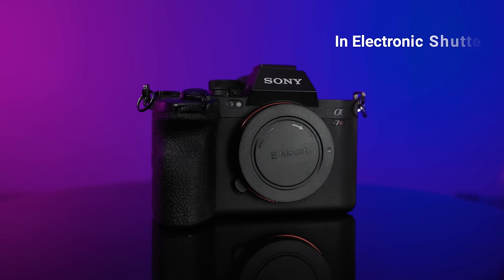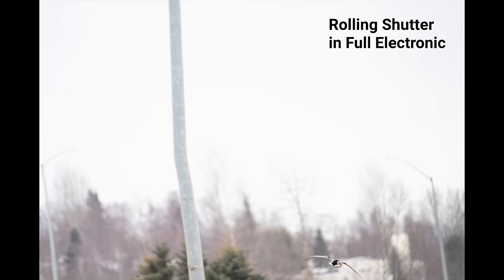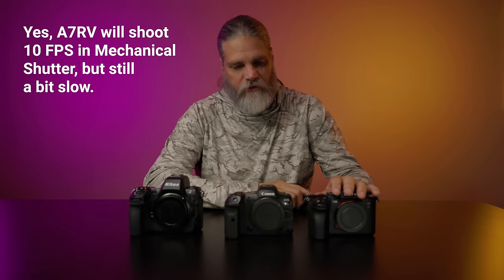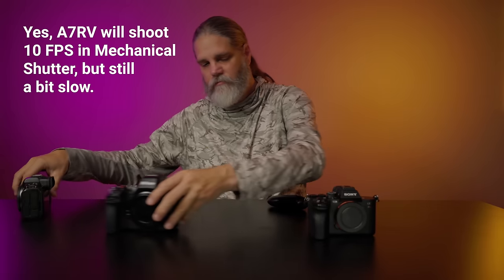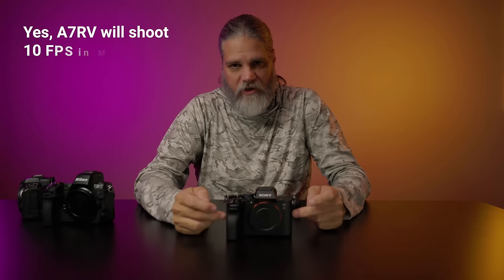But the A7 R5 only shoots 7 frames per second, and the sensor has a super slow readout speed of 66 milliseconds, making rolling shutter pretty bad when panning, along with the blackout and EVF lag. So for this review, and I'm probably not going to make a lot of people happy, I'm going to toss out the A7 R5 in this review of $4,000 midline cameras for wildlife photography.